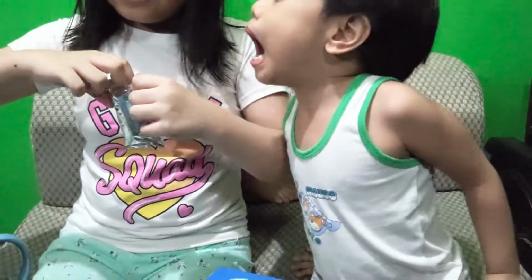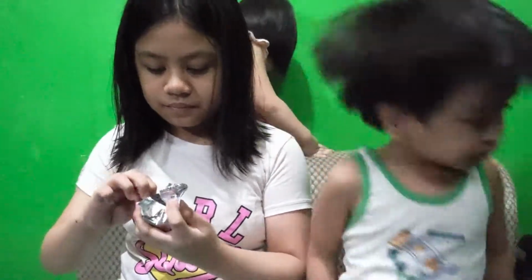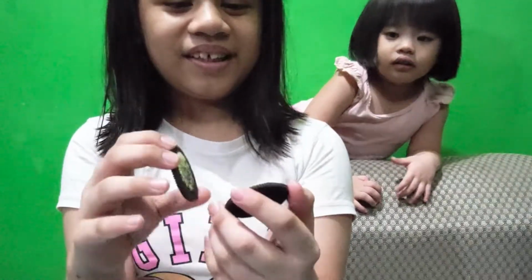Oh, it smells. It doesn't smell good, but maybe it'll taste good. Look, it's green. See? Okay, so this is the Oreo. Let's open it up. Oh, that's so cool. It's like a yellowish green color. It doesn't match though the coloring here, but you know, I understand.